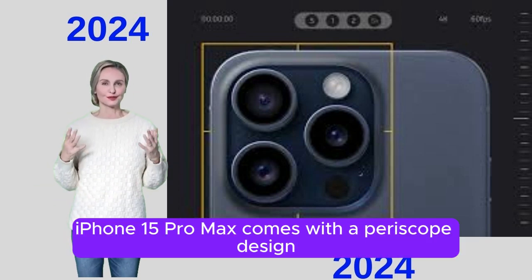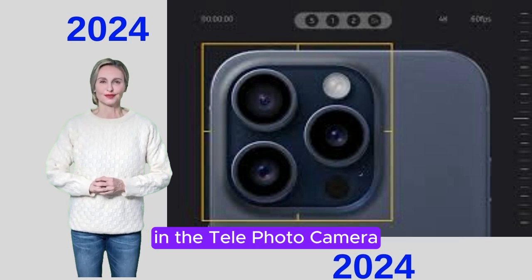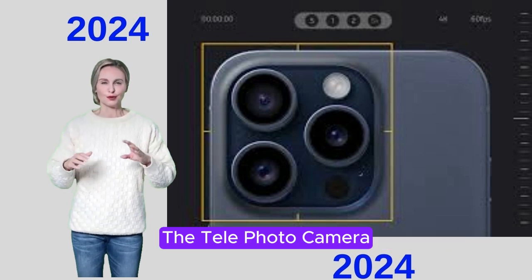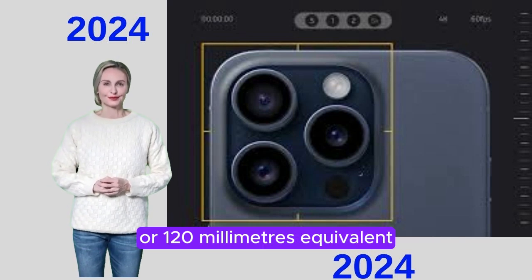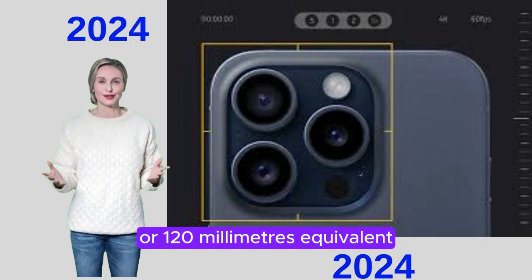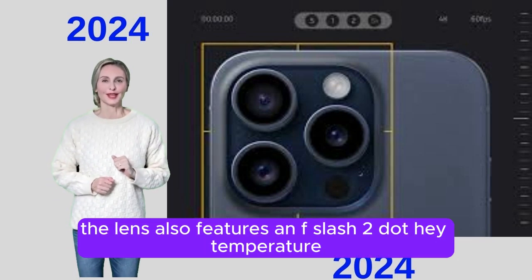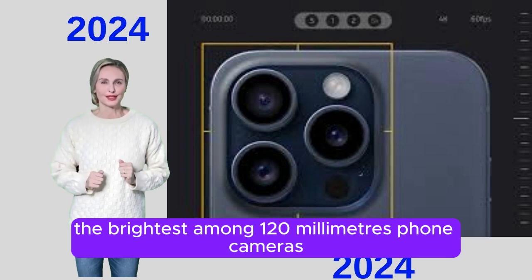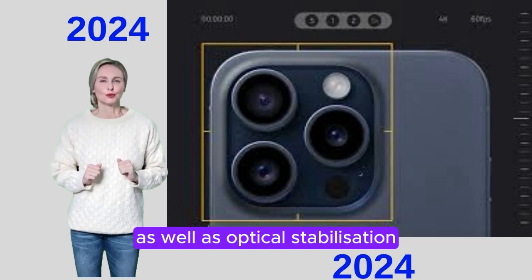The iPhone 15 Pro Max comes with a periscope design in the telephoto camera, which is the first of its kind in iPhone phones. The telephoto camera offers good zoom capabilities of up to 5x, or 120mm equivalent, thanks to its unique optical design. The lens also features an f/2.8 aperture, the brightest among 120mm phone cameras, as well as optical stabilization. Zoom in on the video.